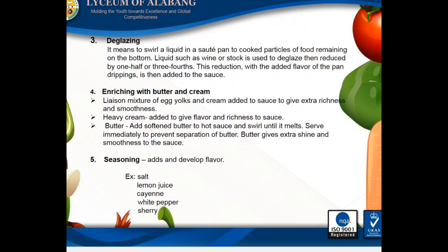Number three, deglazing. It means to swirl a liquid in a sauté pan to dissolve particles of food remaining on the bottom. Liquids such as wine or stock are used to deglaze, then reduced by 1/2 or 3/4. This reduction, with the added flavor of the pan drippings, is then added to the sauce. Deglazing is a technical term for creating a pan sauce from those brown bits of meat and fat residues left in the bottom of the pan after sautéing or frying meat. You can also deglaze a roasting pan in the same way after roasting a piece of meat. Many of us probably deglaze a pan regularly without being aware of what it is called. If you add stock to a pan of sautéed onions or water to a roasting pan for gravies, then you are already applying the principles of deglazing.